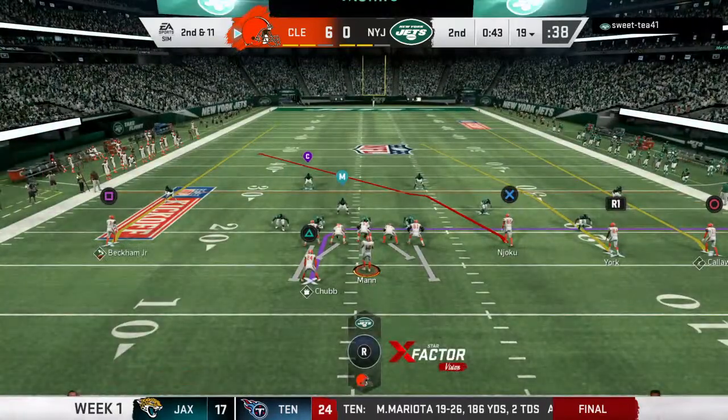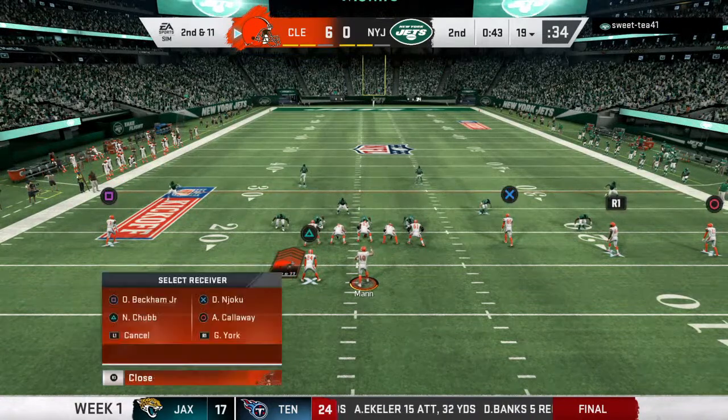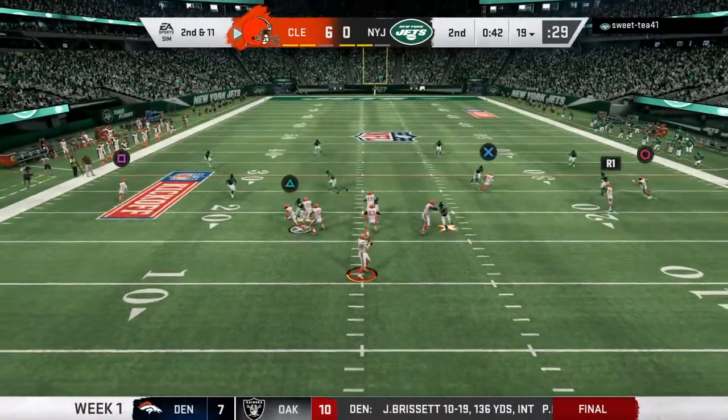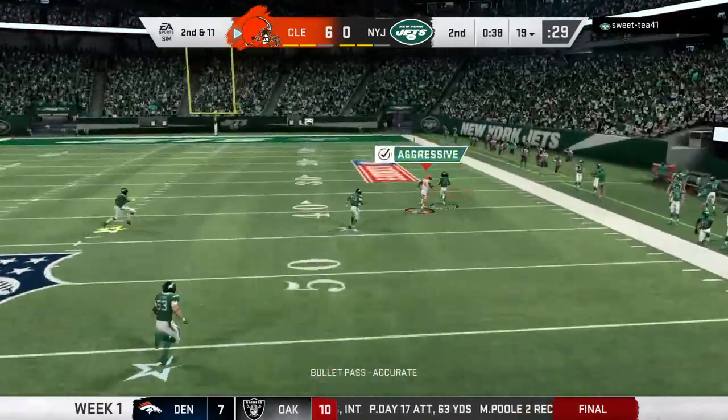Now after the loss, they come up 2nd and 11 from the 19-yard line. Hey, team 6. 56 to Mike, boys. 56. Check 56. Get it. Operating from the gun. Man, they'll rifle this one deep right side.